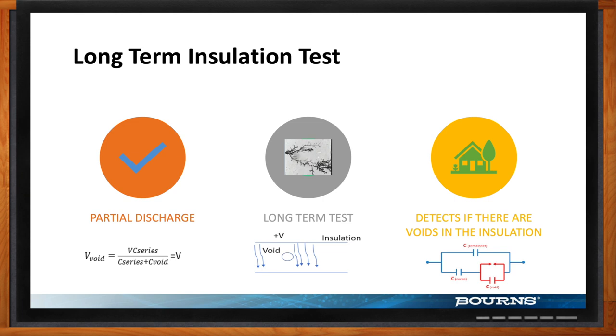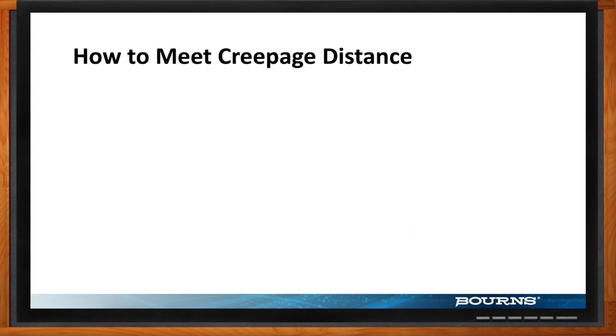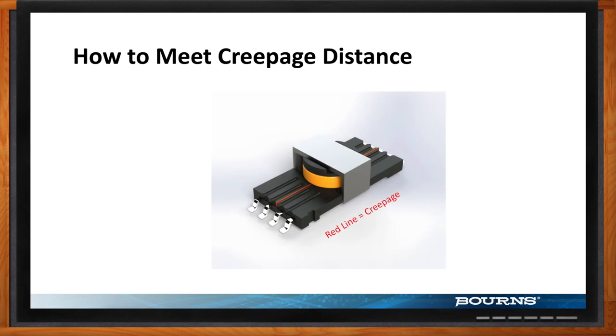So earlier you mentioned creepage. Can we talk a little bit more about that? Absolutely. If you were to design a transformer for a high voltage system and had to meet a requirement for those standards, one of the first things you have to check is the creepage, which again is the minimum distance between the high voltage and the low voltage side.